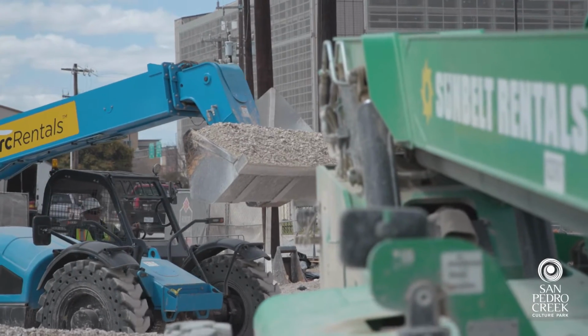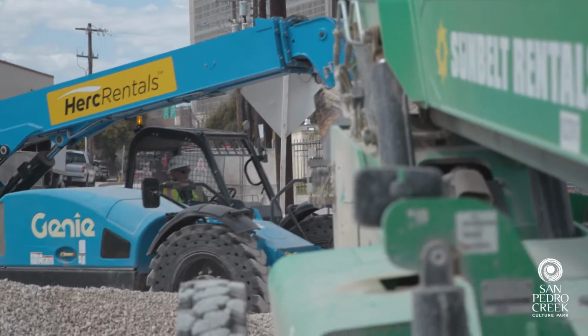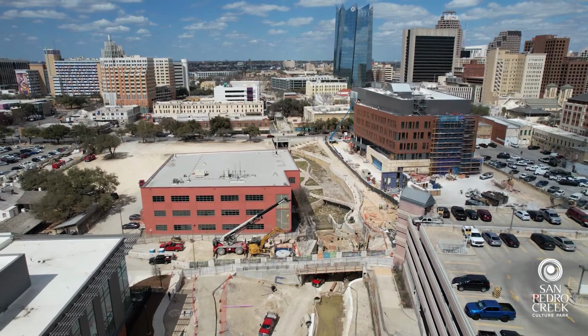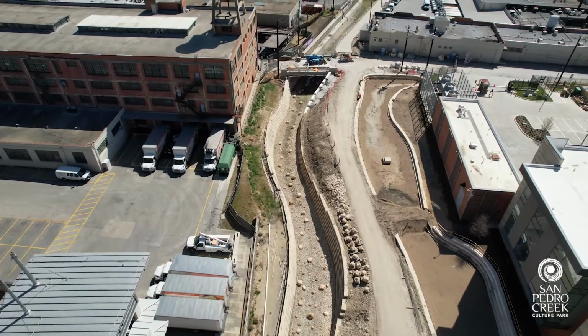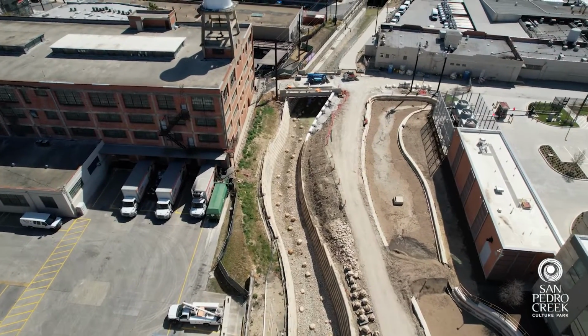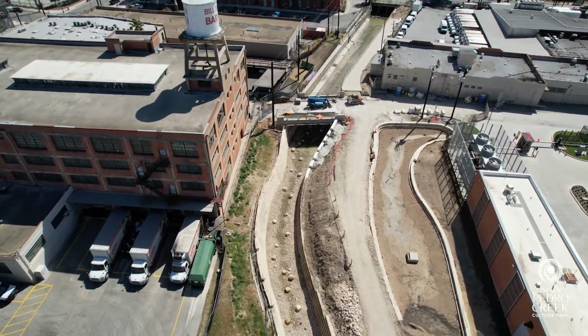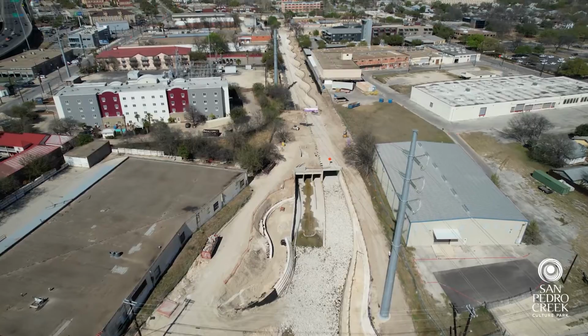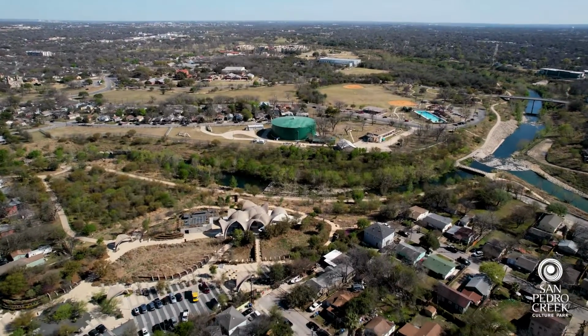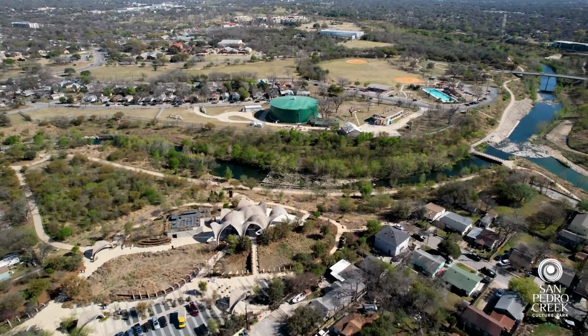Currently in construction we have phase 1.2. That phase goes from Houston Street down to Nueva Street. We're also working on phase 1.3, which is behind us now, from Nueva Street down to Cesar Chavez. Also in construction is phase 2, which starts at Guadalupe and runs down to Alamo Street, and we just started phase 3, which runs from Alamo Street down to the confluence between Alazan and San Pedro Creek.